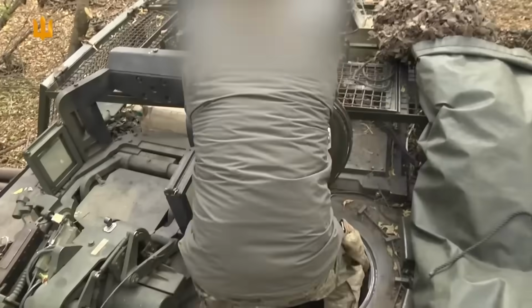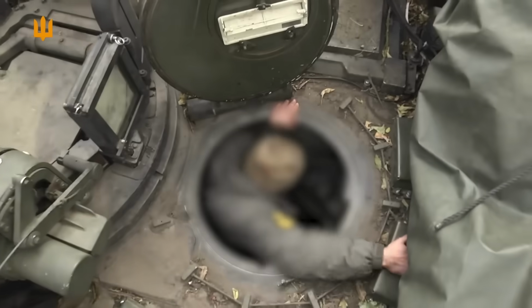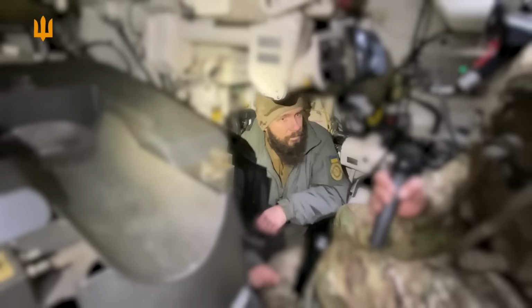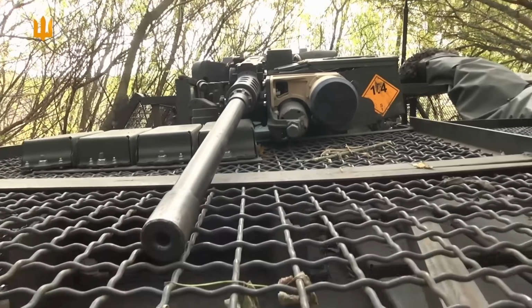He started his combat path in the Avdiivka direction. He never expected to become the operator of this monster, but fate had other plans. This tank to me is like a sniper rifle after basic training. He trained in Germany through a US-arranged program for Ukrainian tankers. The US provided both the tanks and the instructors.